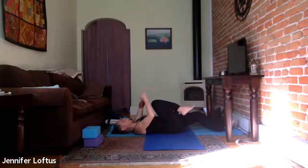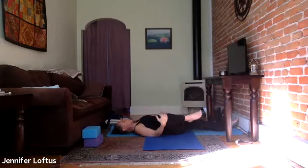So right knee coming into the chest. Give it a good squeeze. The left leg is long on the floor. Full inhale. Full exhale. Let's open our right knee out to the right first. So just hold on with your right hand and release that knee toward the floor.